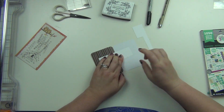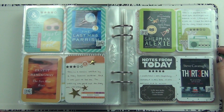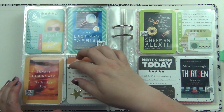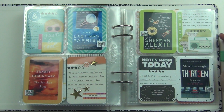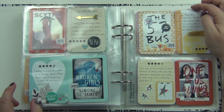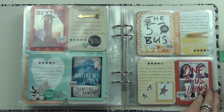Okay, that is the last one that I read in the month of October for 2019. Here is a close-up of the month. It was a lot. I did read a lot. I had a lot I had to read for my class. So most of these young adult books were for my class. So that was a whole lot of it.